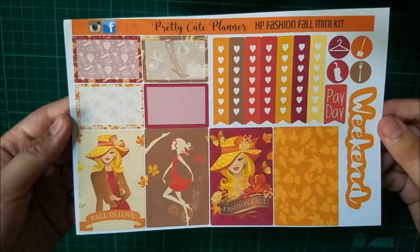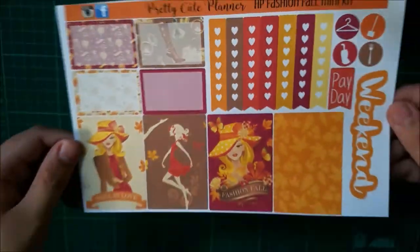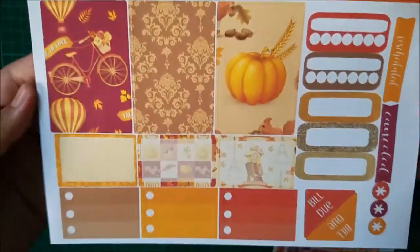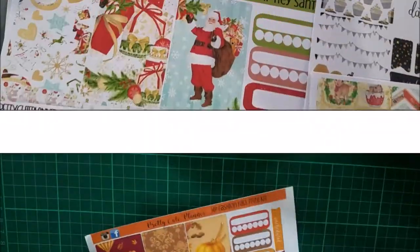Last but not least is this HP Fashion Fall Mini Kit. I really love the colors and the fall vibes. I love that pumpkin, reminds me of Cinderella.